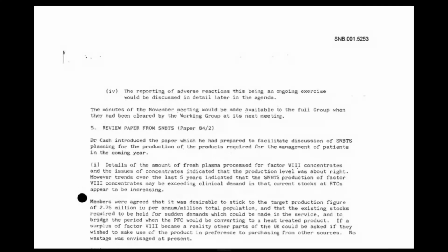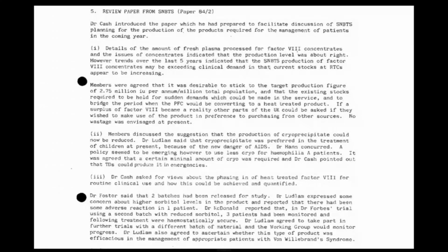If we turn over the page, and we focus on the section 5 review paper from SNBTS, this section of the minutes reflects a discussion of a paper produced by Professor Cash. The first point, so it's worth noting, details of the amount of fresh plasma produced for factor VIII concentrates and the issue of concentrates indicated that the production level was about right. However, trends over the last 5 years indicated that the SNBTS production of factor VIII concentrates may be exceeding clinical demand, and that current stocks at RTCs appear to be increasing.